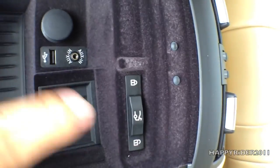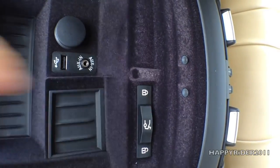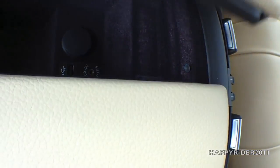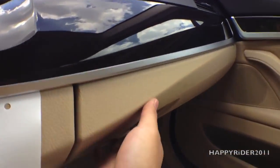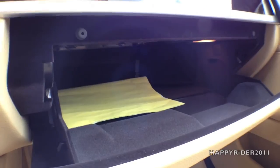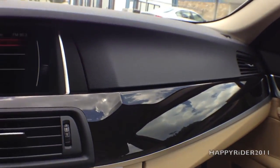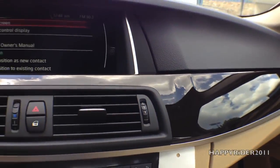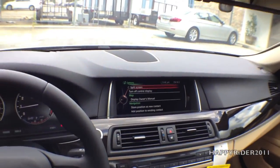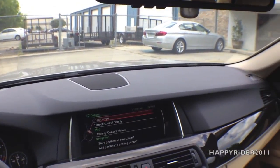And right here is the trunk lock button. Switch it over to the lock and you'll not be able to open the trunk from inside. Glove box compartment. And there's also additional wood trim on the dash, which looks very nice and luxurious. Better view of the dash.